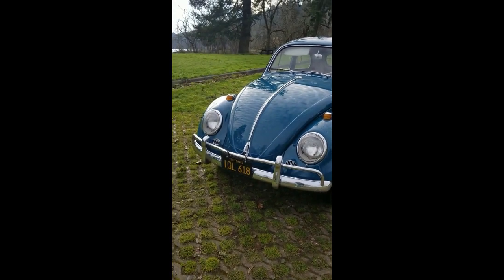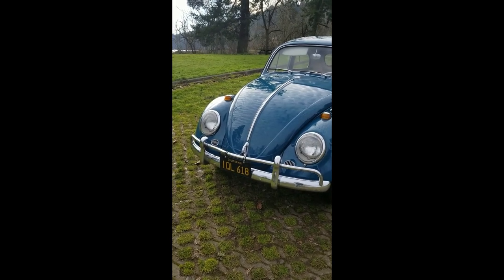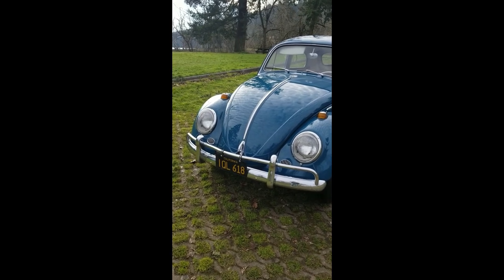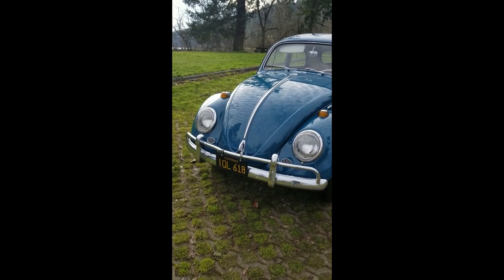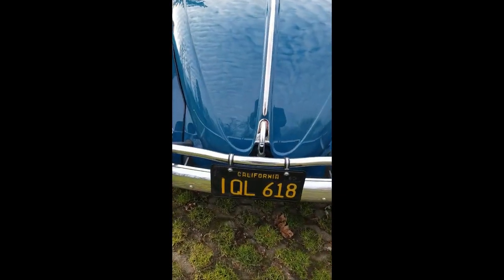This is the original license plate to the car that was issued in 1964 in California, and I have a pair of these. When I purchased the car, it still had the front and the rear. I've just got the front one installed, but the pair come with the car.